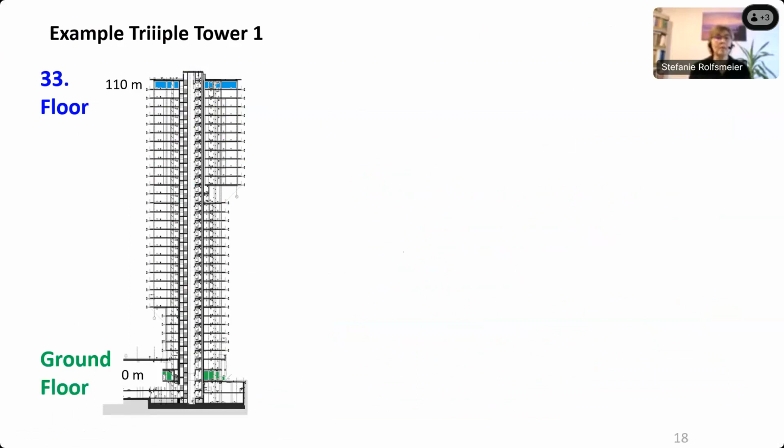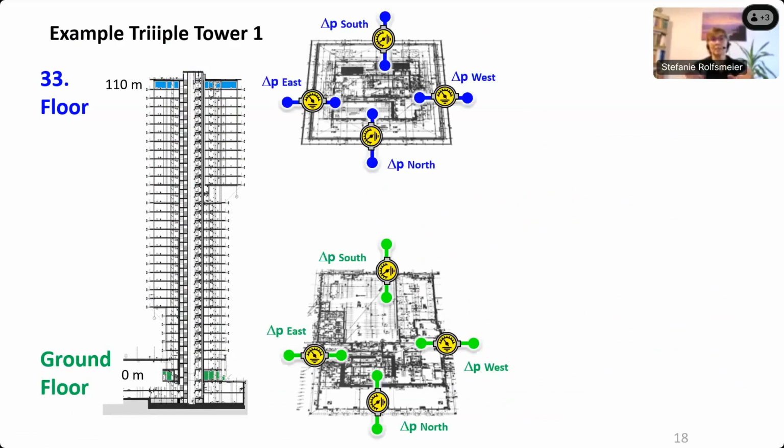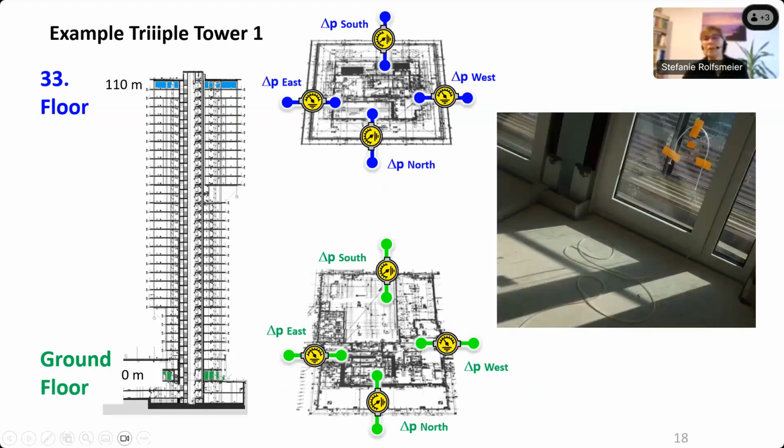Here you have an example of the Triple Tower 1. We tested it on the ground floor and on the top floor. We put in pressure gauges in order to measure the pressure difference between inside and outside on all 4 sides of the building. And here you see how it looks on the building side. Here you see a small wind T on the outside of the window, and the hose runs through the window using a capillary tube, and the other end of the hose is on the pressure device, and you can compare the inside and the outside in order to get the pressure difference.